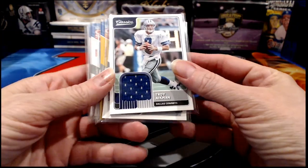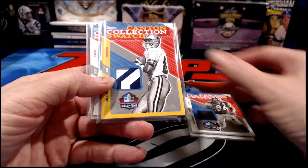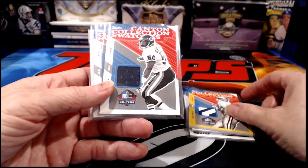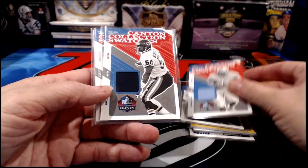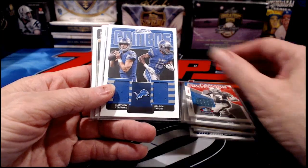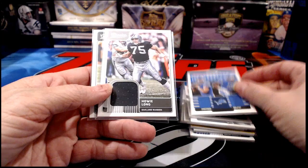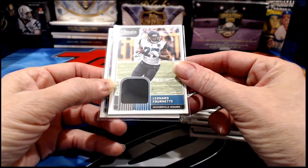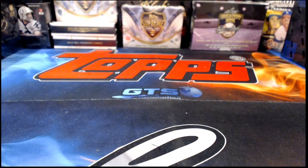Relics. Troy Aikman, Cowboys. Jerome Bettis, Steelers, to 25. Nice little Michael Irvin patch for the Cowboys. For the Bears, Mike Singleton. For the Titans, Earl Campbell. For the Bears, Mike Singleton. Dolphins, Dan Marino. Lions, a combo relic, Matt Stafford and Golden Tate. Howie Long for the Raiders, who shows up pretty much every case. For the Jags, Fournette. And for the Ravens, Terrell Suggs.